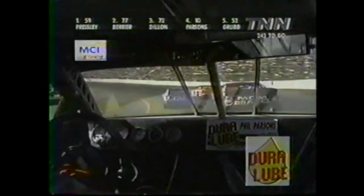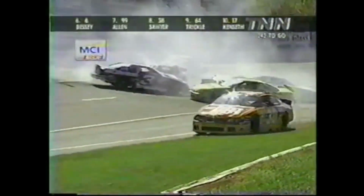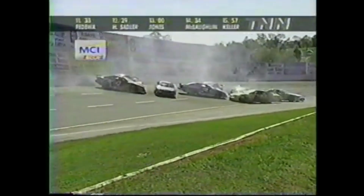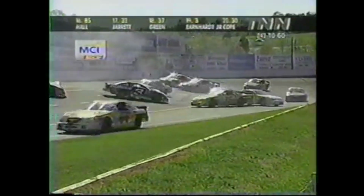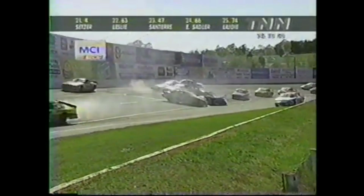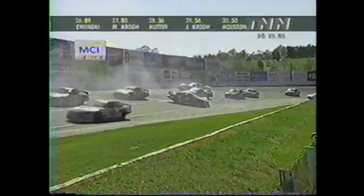Riding now with Phil Parsons. And you know, big time wreck on the back straightaway. Everything is blocked. Earnhardt Jr., you've got the 4 is Dennis Setzer. You've got Matt Hutter in the 36. 32 is Jason Jarrett. Randy LaJoy still trying to get going. He knows if he can get back around, he'll stay on the lead lap here, and I believe he's going to do it. And Andy Santerre was also in that mess.